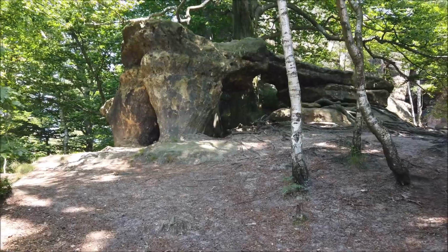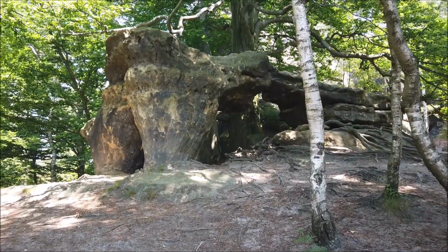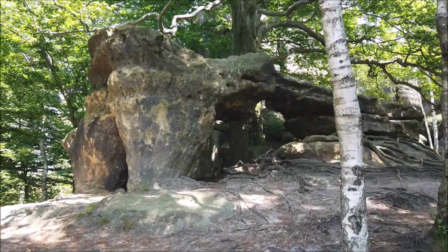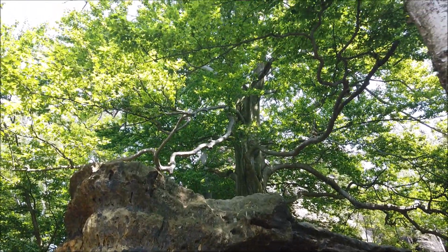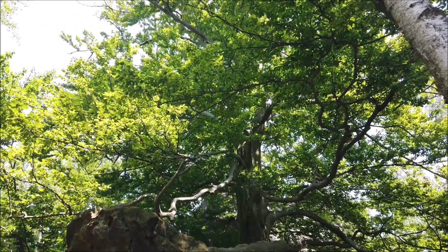This is so strange. Look, there's like a cave, and then in the middle there's this huge old tree. I've never seen something like that before. Remarkable.